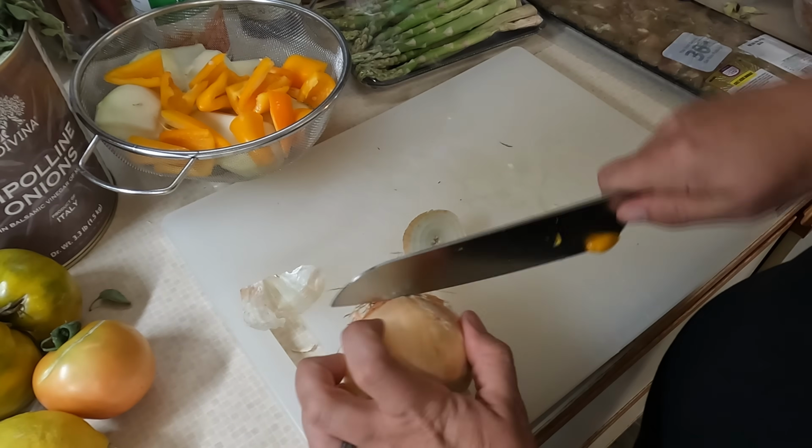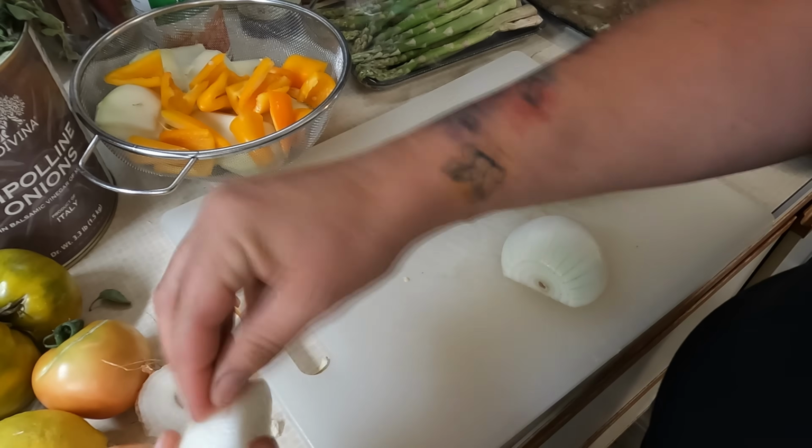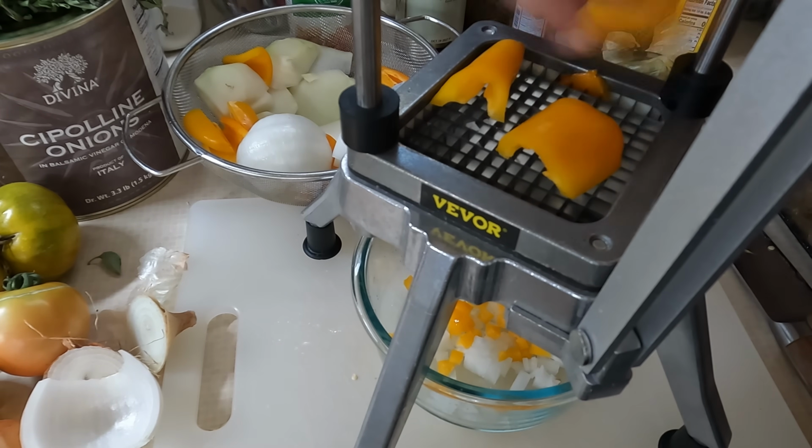So I'm going to be putting one onion in this. I got the peppers. So all of these I'm just rough dicing and slicing because I'm going to be using my Vevor Dicer to get them all uniform and the same size.